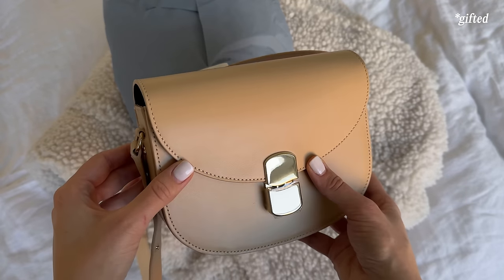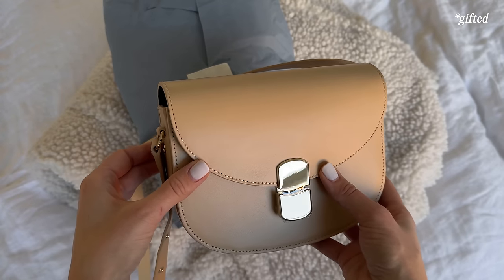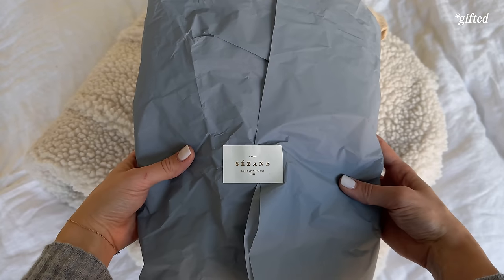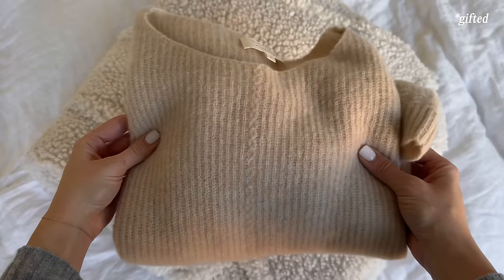I don't own anything like it, and I don't have any cream bags, so this will be perfect for my collection. Second is a knitwear piece from Cezanne. You might sense a theme here.